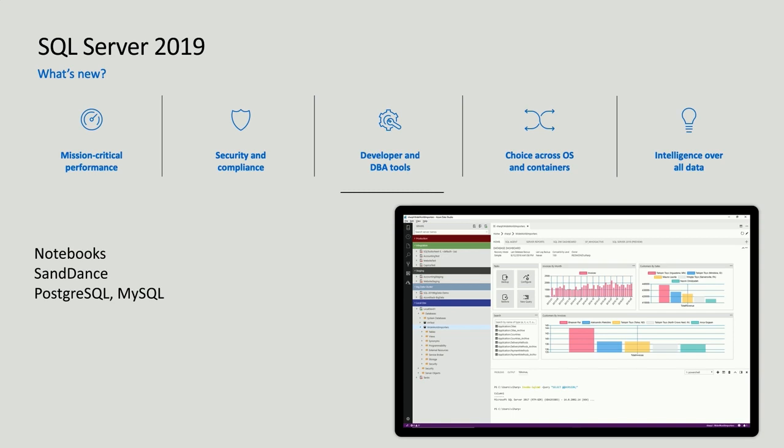And lastly, we've integrated some really cool technology from Microsoft Research called Sandance, which allows you to do ad hoc data visualization and exploration using some really cool charting capabilities right there inside of Azure Data Studio. So definitely go grab Azure Data Studio if you haven't already. It's a super powerful tool, and the innovation is coming there on a monthly basis as we release every month for Azure Data Studio.